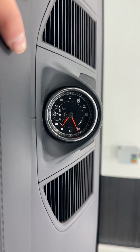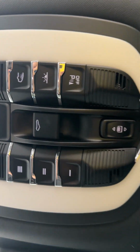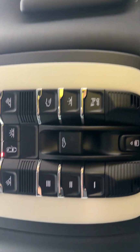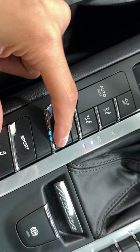As you can see, you have your classic Porsche clock here in the center of the car. And as we were talking about the sunroof earlier, you have dome light controls, your sunroof controls, and your built-in garage door opener here on top as well. Super beautiful car, awesome features. Here you have your cooled seats and heated seats. 1, 2, 3 levels for both of them.